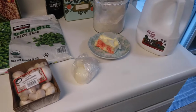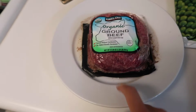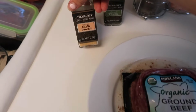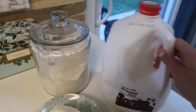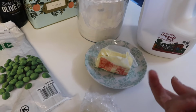So here are the ingredients I'm going to need for this meal. I have some ground beef. This is organic ground beef that I just defrosted in the microwave. I try not to do that usually, but I forgot to defrost it this morning. I have some garlic powder and thyme to season the sauce, salt and pepper, and then some milk, flour, and butter to make the white sauce, which I need to get out some olive oil to fry the veggies in.